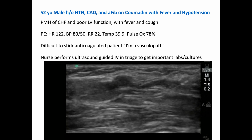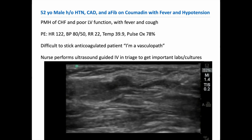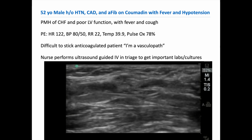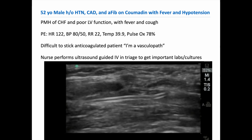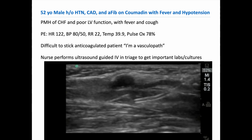He knows this word, vasculopath. He's excited to tell us that. So we know that he's going to be a tough stick. So the nurse puts in the ultrasound-guided IV right out there in triage before we get him back to a bed. Now we have established IV access, which is really important, especially in a vasculopath. So you can see the IV go in there. We trained all our nurses how to do ultrasound-guided IVs.